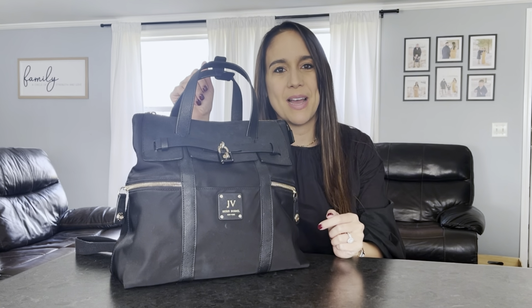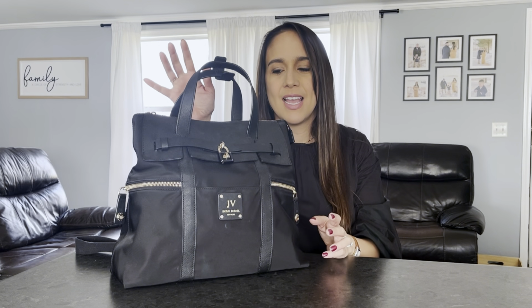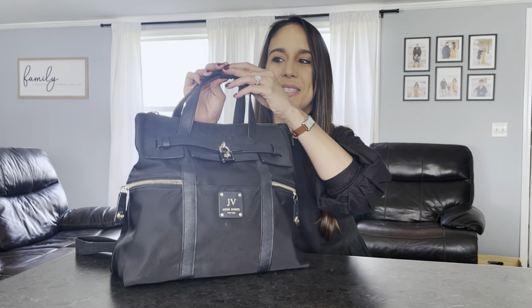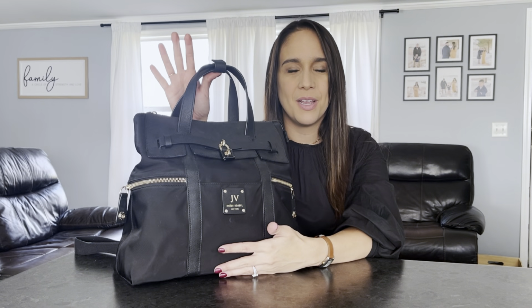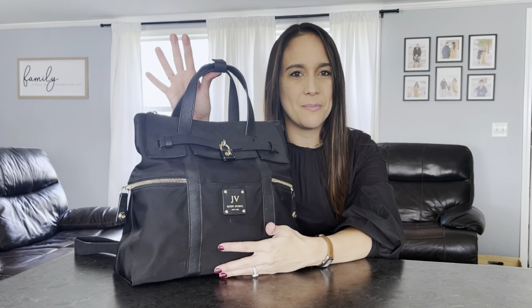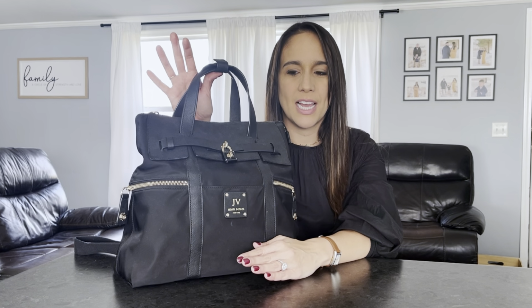So we've come full circle. We've done small bags, crossbody bags, hobo bags, tote bags, travel bags, and this is the last bag that I have to share with you. This is my only backpack in my collection right now. There is one more that I'm looking at, but again, I'm going to try to avoid those shopping mistakes that I made and give it a little bit more time.